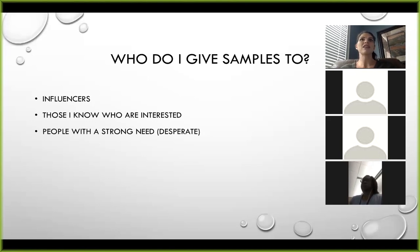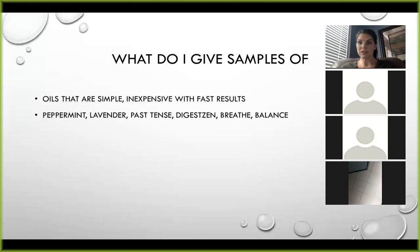And I think we give plenty of samples out that nothing becomes of it, and we don't want to continue adding to that. We want that to actually diminish. We want to hand samples out to people who are going to use them and love them and want to sign up, right? Okay, so what do you give samples of?